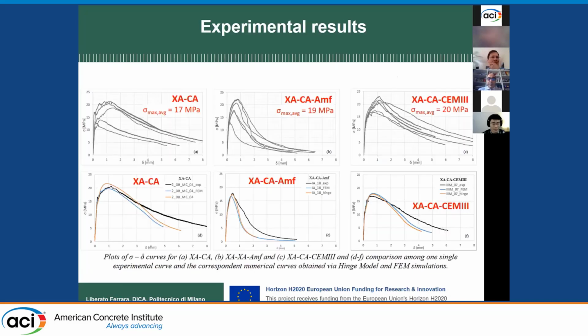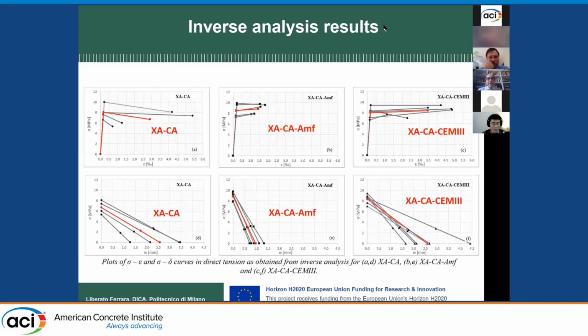So these are some of the results that we obtained for our materials. On the top you have the experiments, and on the bottom you have, in black curve, the experiments, and in orange and blue the models, the numerical predictions that we had based on finite element simulation or a classical plane section approach. As you can see, we had a flexural strength, maximum strength, ranging between 17 and 20 megapascal, depending on the particular mix that we used. And these are the laws that we identified from back analysis.